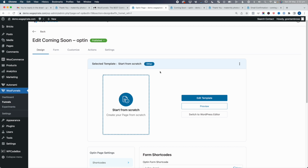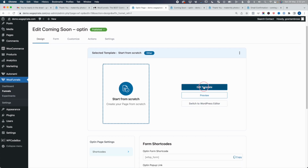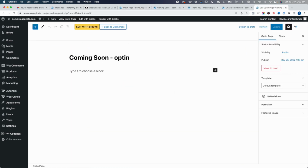So here inside the design tab, if we click edit template here, now we're editing this opt-in page.